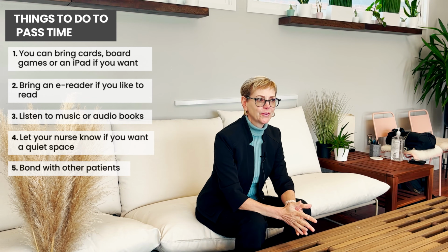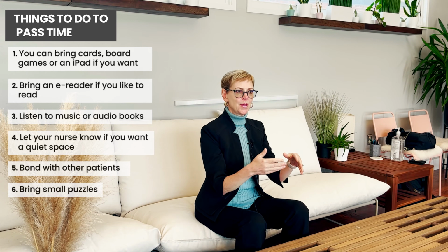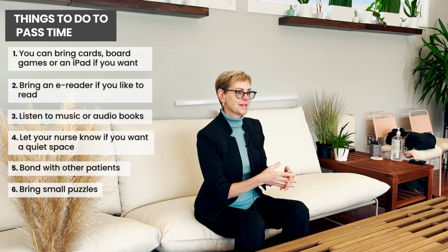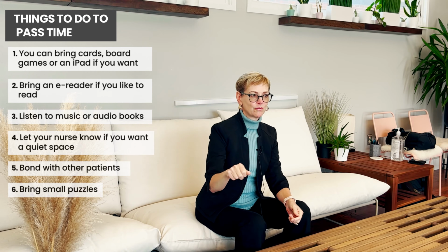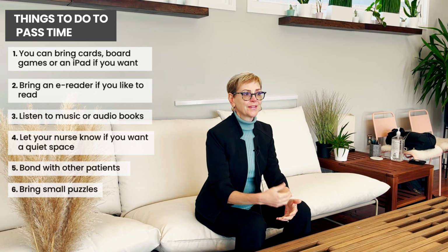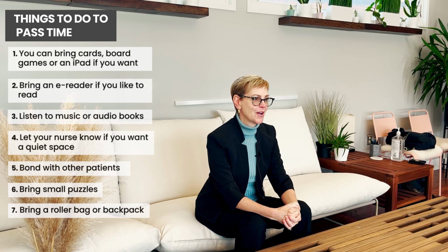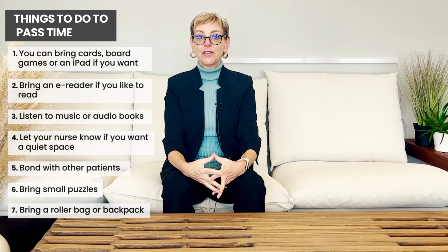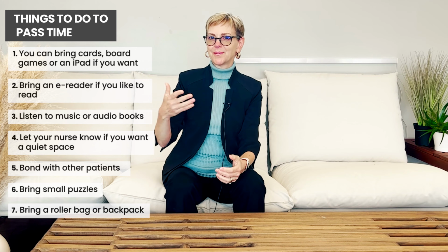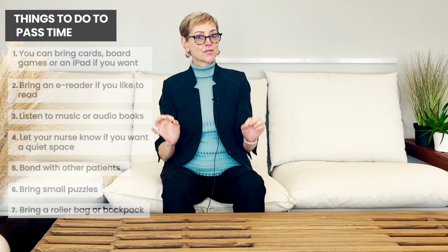You can bring small puzzles, but again, you're going to want to be able to pack up and go pretty quickly when you're done with your treatment. You don't want to have to take an extra trip to the car, so some people bring in a little roller bag or a backpack, something like that. The person who comes with you, if you have somebody that you choose to have come along, can help carry your stuff. But really, you want to travel kind of lightweight. You will learn with your next session and the one after that what's most helpful to you, so you don't have to get it just right the first time, but some of these tips could be really helpful for you.